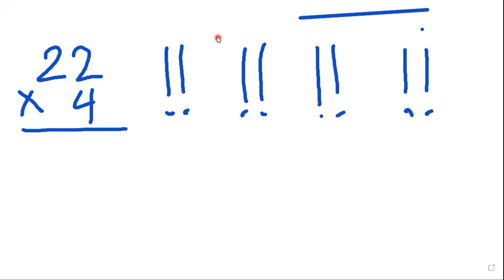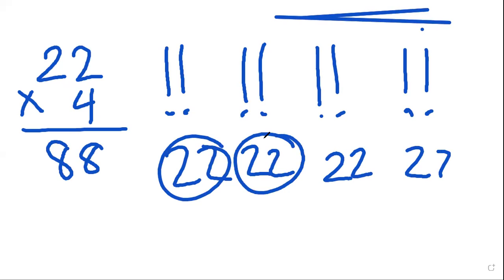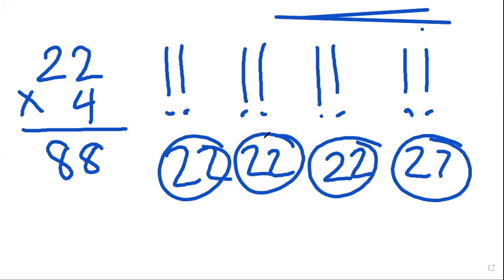I'm going to start by counting my tens. 10, 20, 30, 40, 50, 60, 70, 80. Okay, now I'm going to count up by ones. 81, 82, 83, 84, 85, 86, 87, 88. My total is 88. That tells me that 22 times 4 equals 88. Okay, we built our model, 22 four times. I did this by drawing a picture this time of my tens and my ones of 22 four times.